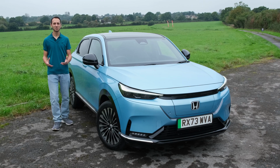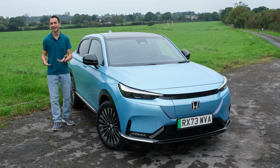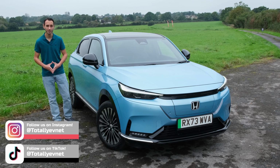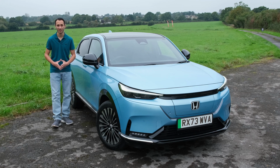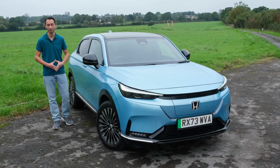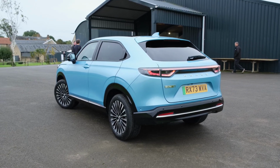So with all that in mind, it brings us on to our verdict. And quite frankly, the Honda Ny1 doesn't stand out in comparison to its competitors, which is quite a shame. Indeed, it doesn't offer class-leading electric range, driving dynamics or performance, or indeed overall driving comfort due to its suspension setup. The plethora of driver assistance systems, while appreciated, can be quite annoying because you can't exactly fully disable them. And as for the technology within the cabin, it could have been a little bit more optimised.